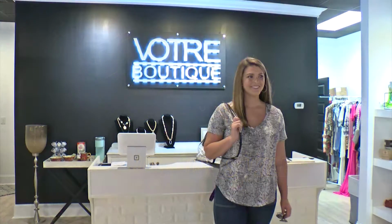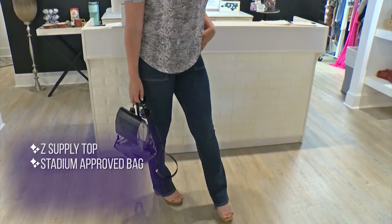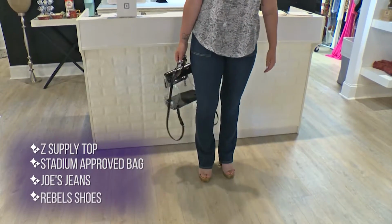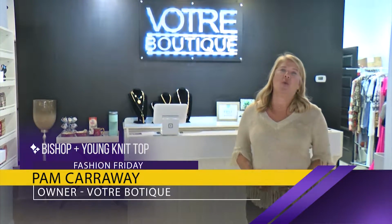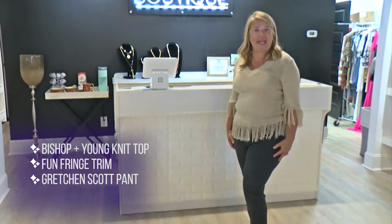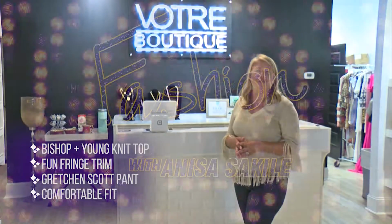That'll be great. This is Dare in our Z Supply t-shirt, snakeskin print. We also have the Stadium Secure bag. She's also wearing our Joe's jeans, which are super comfortable and super stylish. And she's also wearing Rebel clog shoes. This is a Bishop Young knit with some frills to the edges, as you can see. And these are Gretchen Scott pants that have spandex in them, so they stretch with you, very comfortable, lightweight, all season long, every season here in Eastern North Carolina.